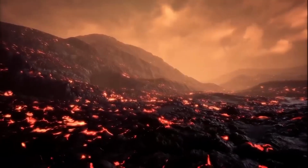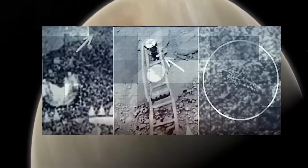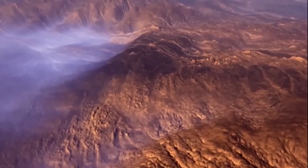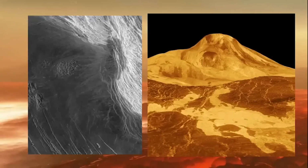The first close-up image of the planet was sent back by the Mariner 10 space probe in 1974. The image was edited to show what Venus would look like in color, as seen by human eyes. It shows thick clouds of carbon dioxide that engulf the red-hot planet.